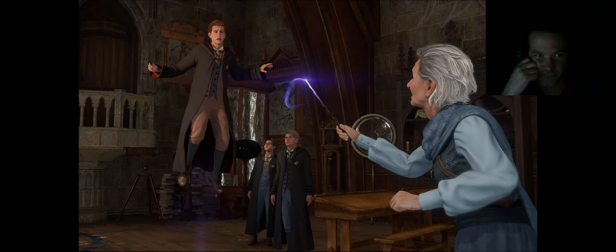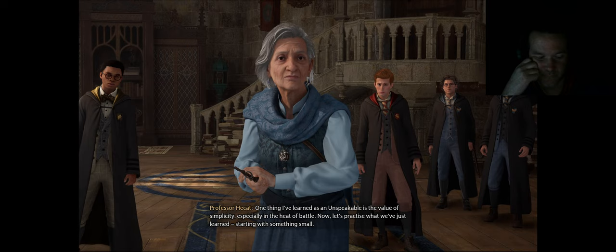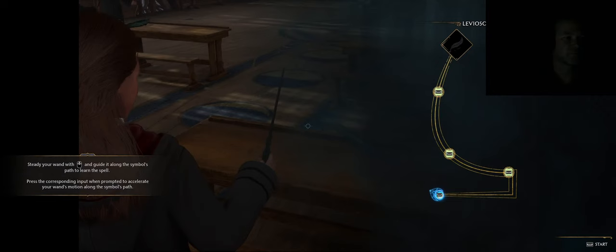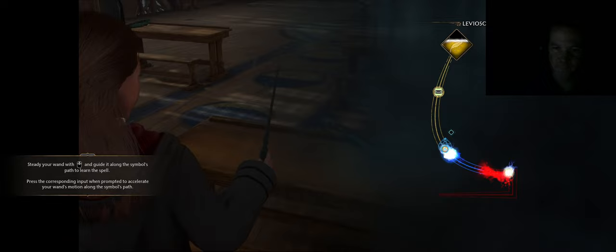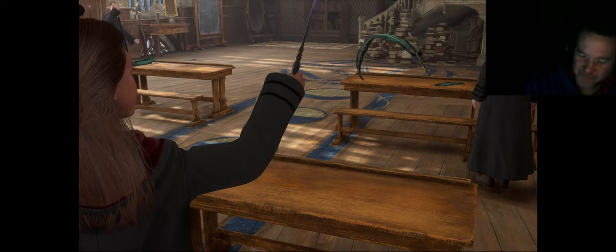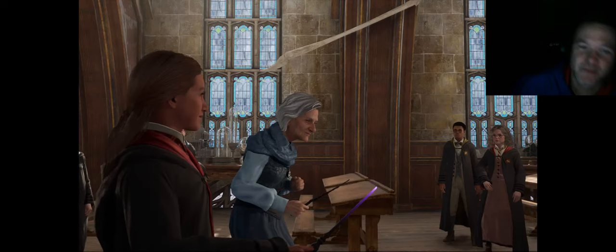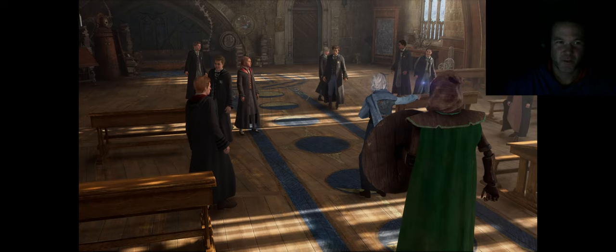One thing I've learned as an unspeakable is the value of simplicity, especially in the heat of battle. Now, you hold down the left button or right button, and you open up different menus. Starting with something small, like a menu wheel. Yeah, exactly. Flip and switch. All right, I'm taking off my illumination spell and putting on the invisible spell. Now, let's try something a little larger. Wow, they're good. They're gonna be real sneaky.